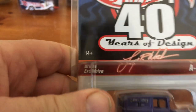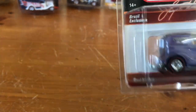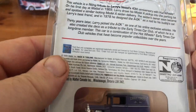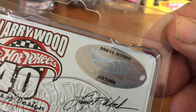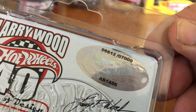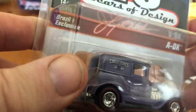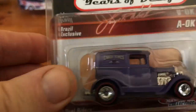This says it is a Brazil exclusive. I got this off the Red Line Club website, 40 Years of Larry Wood. I don't know if this was sold at the Brazil convention or not. Probably was, because it says Brazil exclusive. I got 12 out of 7,000 pieces. Okay. So, kind of like this casting, A-OK. This is one of the castings I had in the late 70s as a kid, so I do have the original. Okay. So, I kind of like that one.